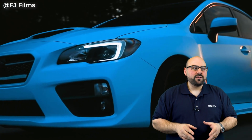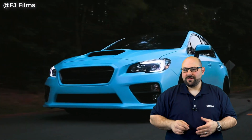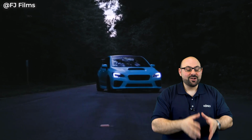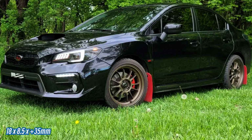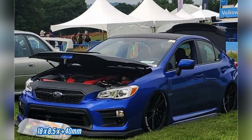We're really talking about when we start to get into like the 2015 and later. For those of you that are saying that, well, 2015, that's like recent, remember, we're in 2022. It's 7 years old already. So just keep that in mind. But the WRX was a great car to have some options. The later models, 2015 and up, you can run almost a 9.5 at a 35, all the way down to like an 8.5 at like a 35, and some people even run an 8.5 in like a 43-ish.